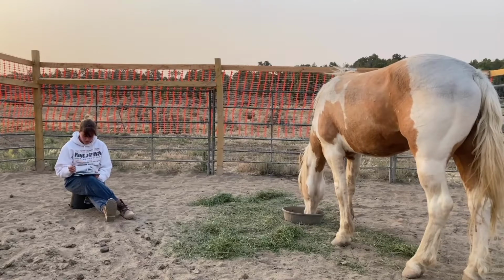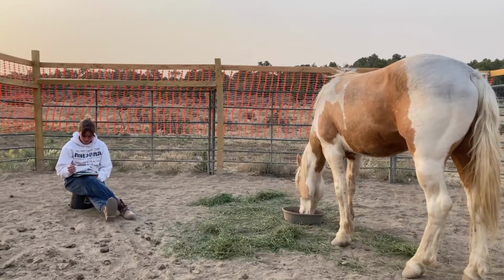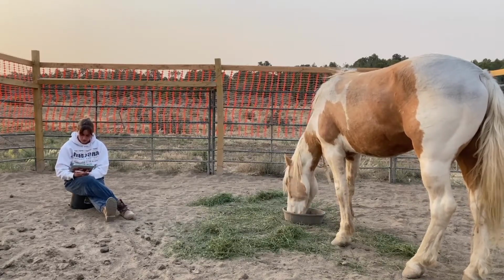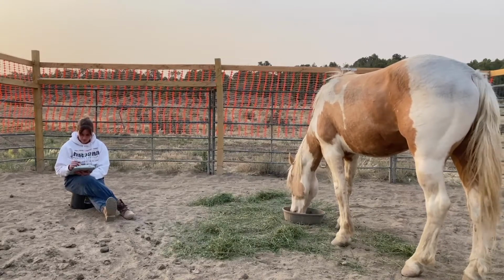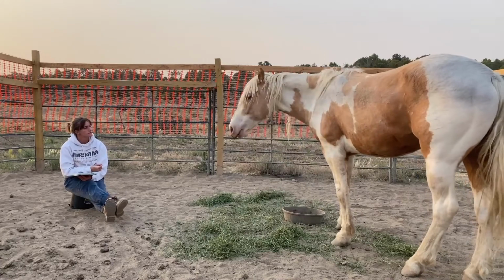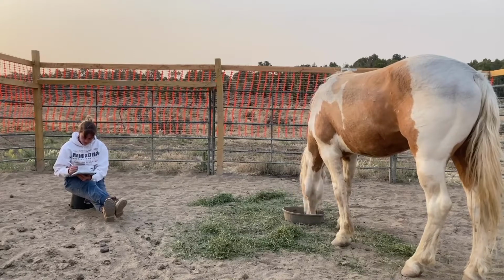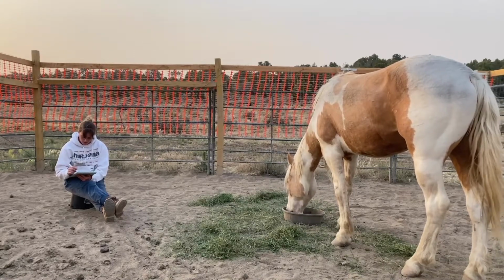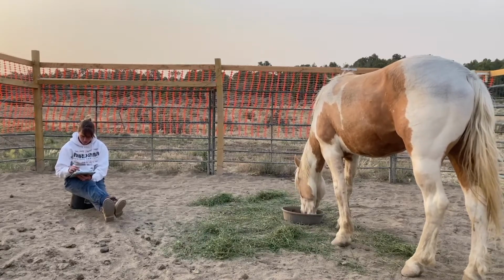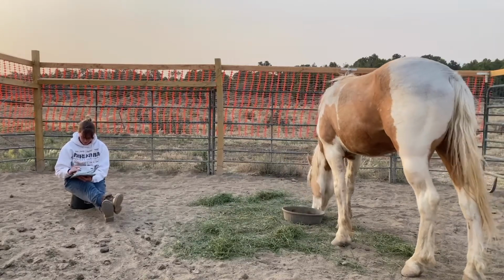So for this entire session, all I did was sit out here in Sundancer's pen while he ate his dinner and worked on some new t-shirt designs for Nirvana Mustang Sanctuary. Doing nothing with my horse is actually one of my favorite things to do. I just kind of like to sit there and admire them here and there and maybe work on a few things. But overall, it's just about the fact that we're putting time in with the horse where we're not asking anything of them. We're just simply present and being with them.